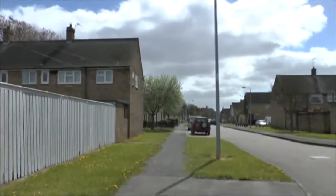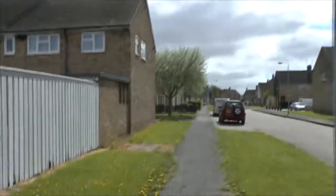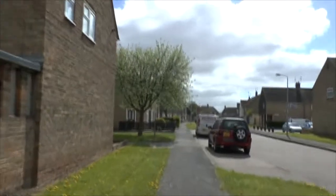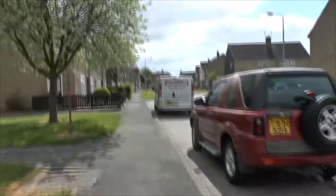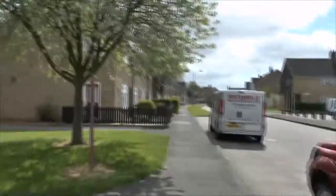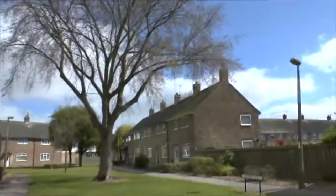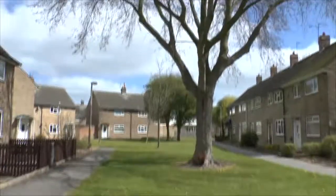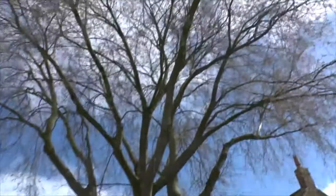Quite a nice day. View of clouds. A lovely spring day. Kind of making a little detour from the route of the hedge around the houses. It ran just to the left. This big tree here, it's not on the plans, but it probably predates the estate. Contemporary with the farm. I love that tree.